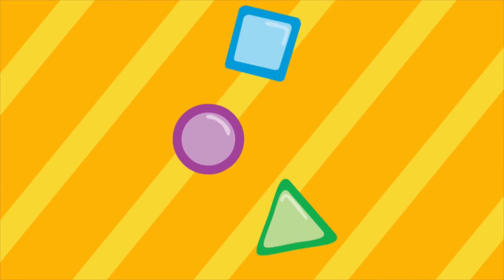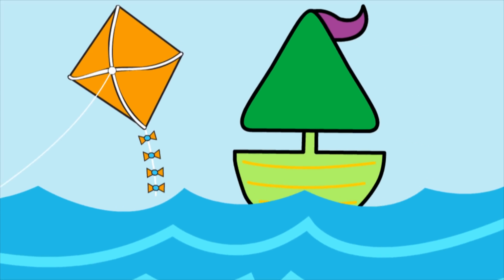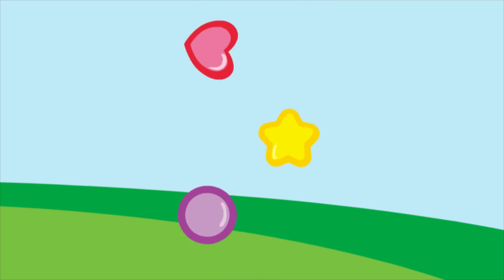Hooray! Shapes and colors are fun! An orange diamond kite, it somehow looks just right. A triangle boat, that's green. A purple round ball, and that's not all. Lots more shapes to be seen.